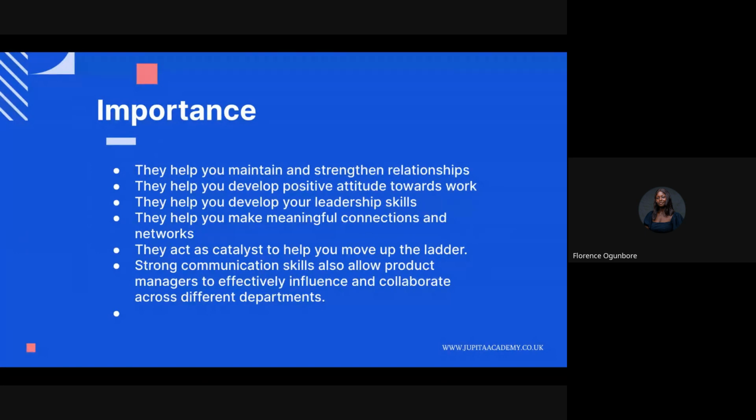It should also extend to your career industry, build relationship outside of work, and they also act as a catalyst to help us move up the ladder. Remember, propel your career forward. Soft skills helps to propel our career forward. Also, strong communication skills allows us to effectively influence and collaborate across different departments.